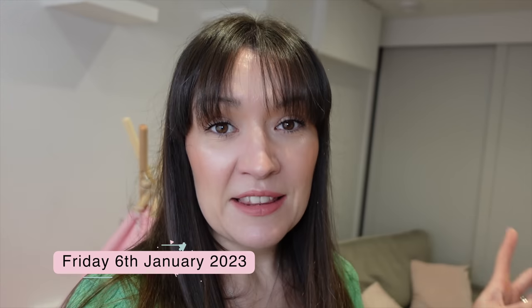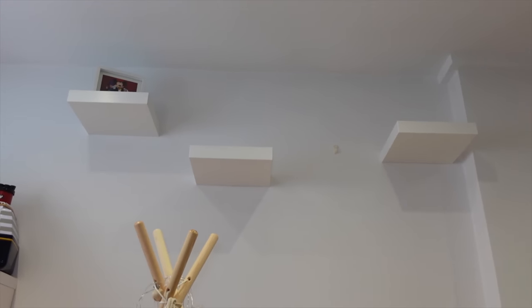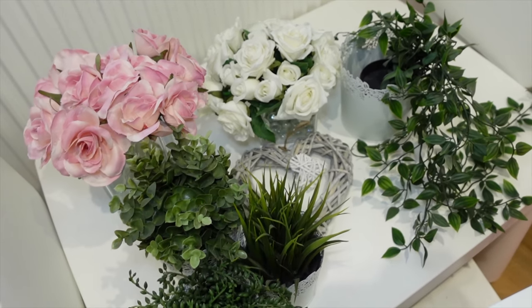So I have decided that the only way to figure out what I want on these shelves in the playroom is through just trying stuff out. Trial and error is going to be the way. And failing that, it's going to have to be spending a lot of time looking through things on Pinterest. But for now, I have found some things from around the house.